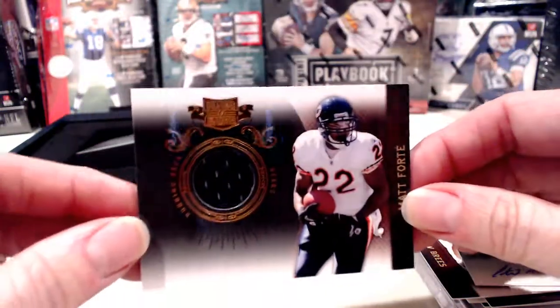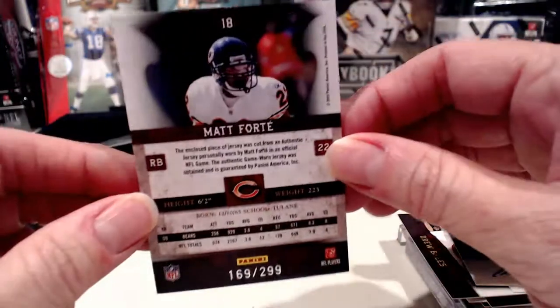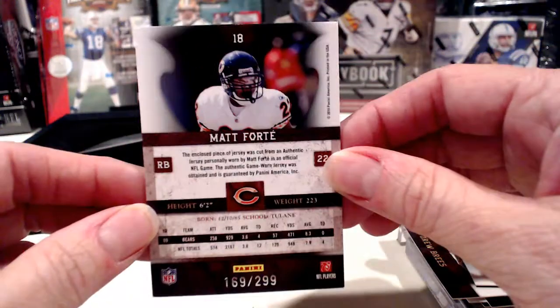And then we have the Matt Forte, or Forte. However, I never have known how that guy says his last name. For the Bears to 299.